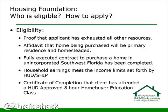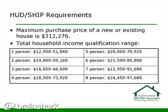Listed on this slide for your convenience are the eligibility requirements for a client who is submitting an application for gap assistance. Most importantly, please note that the client must demonstrate proof that they have applied for all other down payment and closing cost assistance programs. In addition, the client must complete an 8-hour HUD-approved Homebuyer Education class. Here we've provided for your reference the income qualification guidelines for an applicant for gap assistance through the Housing Foundation, as well as the purchase limit for anybody seeking to utilize gap assistance in the purchase of their new home.